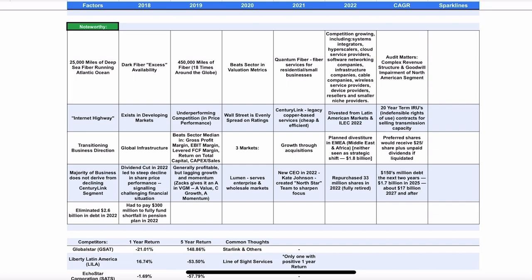They have underperformed their competition in price performance. Now, again, price performance, but not necessarily financial performance. And we'll look at that in a second. Well, I'll look at it right now. So, again, price lagging, but they beat the sector median. So not necessarily the average, but median's more accurate when you're looking at a wide subset of data. And they beat the sector in gross profit margin. They beat the sector in EBIT margin. They beat the sector in levered free cash flow margin, return on total capital, and they beat the sector in CapEx per sales. So very good metrics there.